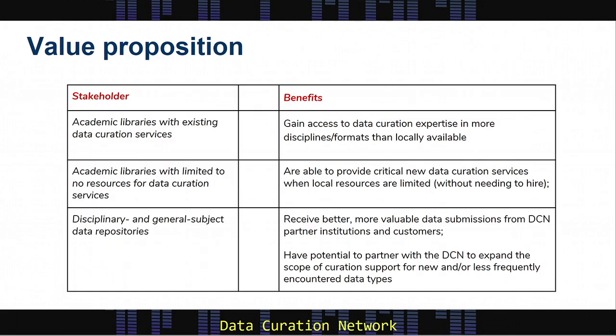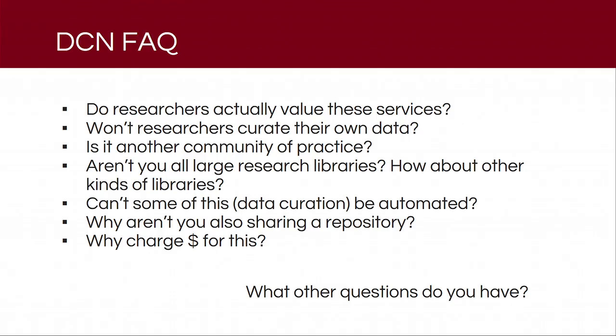Just a last thought before we open it up for discussion. We do plan to expand to new partners. We would love to talk with any of you who are interested about this and our possible directions. We're planning to formally open up in 2020, but this would be a great time for us to be talking about the network and the community, and what everyone else thinks about the fee-for-service model and the model overall, and how we can really strengthen it.